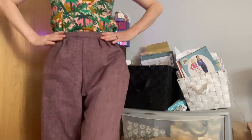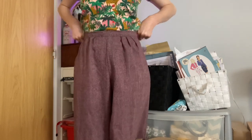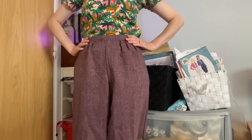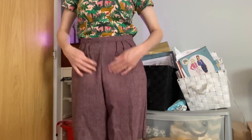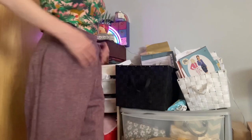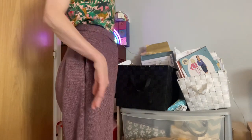And yeah, they're really high-waisted. So yeah, that's my natural waist, and that is where they are, which makes them really comfortable for me because there's quite a lot of room without being super baggy. There's room here, which really is quite comfortable for me. So that's what they look like. They don't stick out a huge amount.